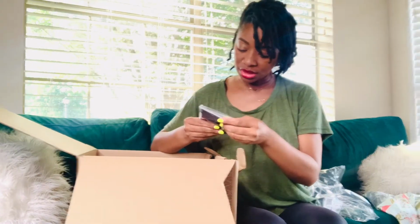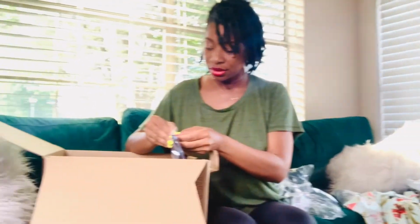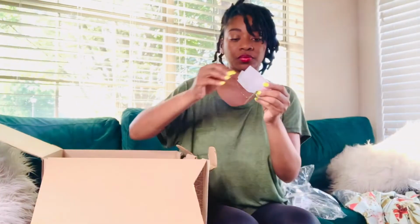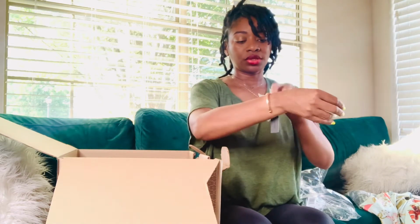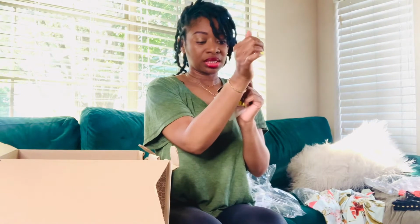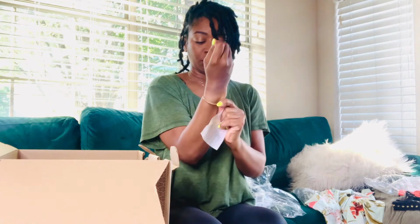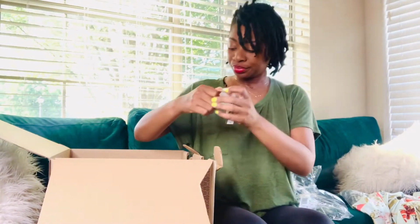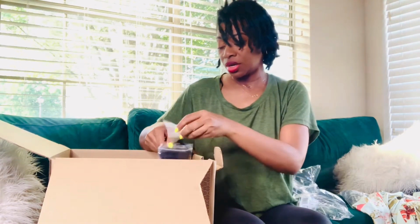This is a bracelet, a cuff bracelet. That's cute. I usually really don't keep the jewelry unless I really, really like it. This probably is something that I won't keep. Number one, it just looks like it's been stained or something. It doesn't look real to me, so I wouldn't keep this. But it's cute. So I already know that's going back.